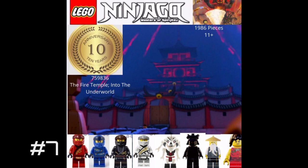For the number 7 spot here, we have the Fire Temple. And yes, in the first Legacy wave in 2019, they originally were supposed to make the Fire Temple, but they ultimately changed it to the Monastery. And here's another fun fact I learned from Spitbricks, I guess, and Philip. They were originally in 2011 going to make a bigger Fire Temple, but they ultimately decided to make a smaller temple. I don't know why. I just heard that from Philip, and I guess Spitbricks, even though I don't remember most of it.